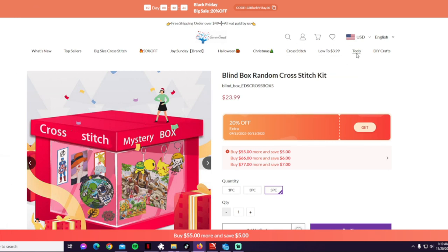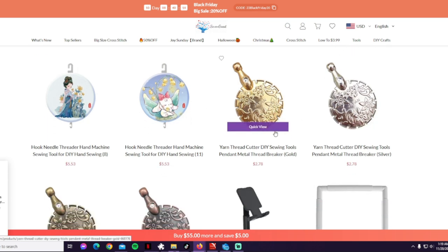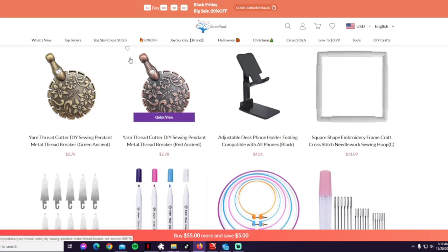Let's move on to tools, because this video is already getting kind of long for me just clicking around on a website. You got those gorgeous little threaders. Oh, I really like that one. Thread cutters, which I have some of, and they come in really handy. You can thread it on a necklace just so you can have it with you all the time if you want, or on a keychain. I just have mine laying on my desk. I think they're kind of pretty. This is the one I have. The red ancient.